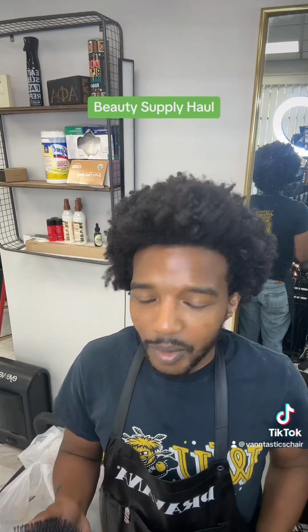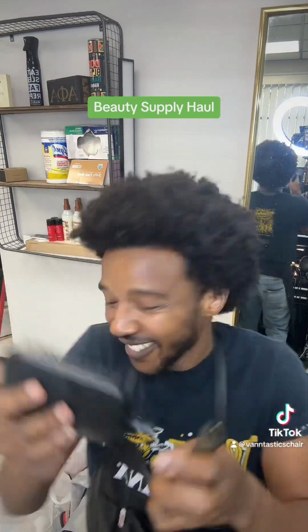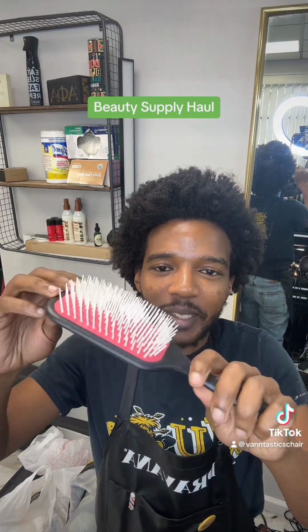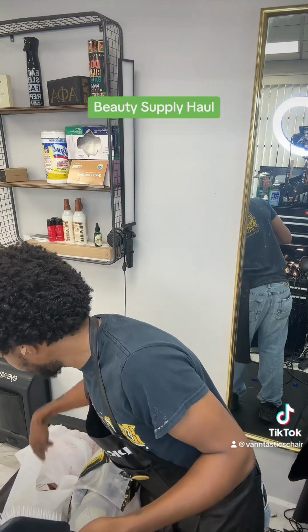So I was detangling one of my clients' hair on Saturday, and baby, she's a goner. She's a goner. So I got me a Denman. This is the Denman paddle brush. I've used Denman brushes before, but never the paddle brush, so I wanted to give it a try. It says it helps with straightening, it helps with the time.